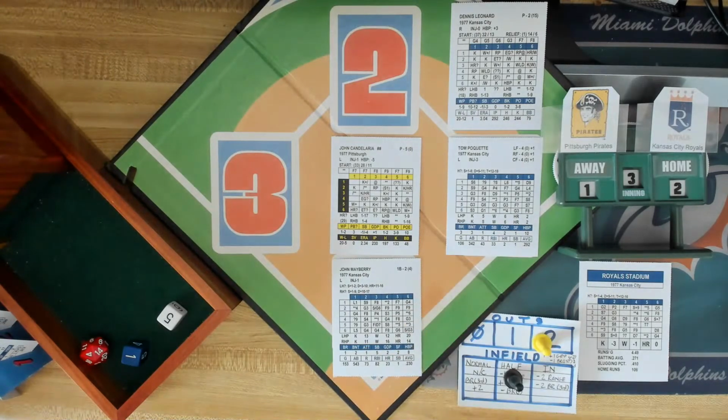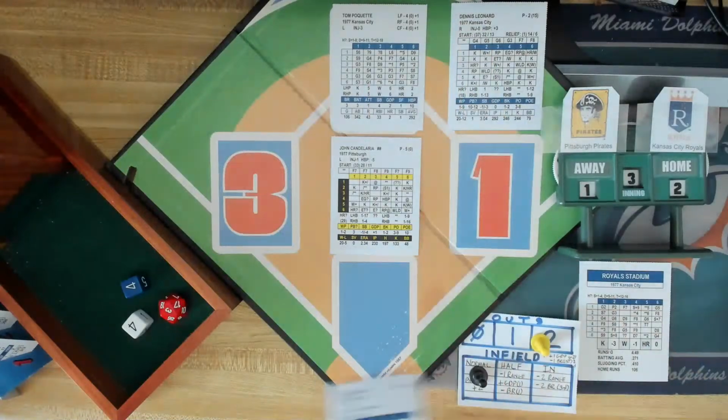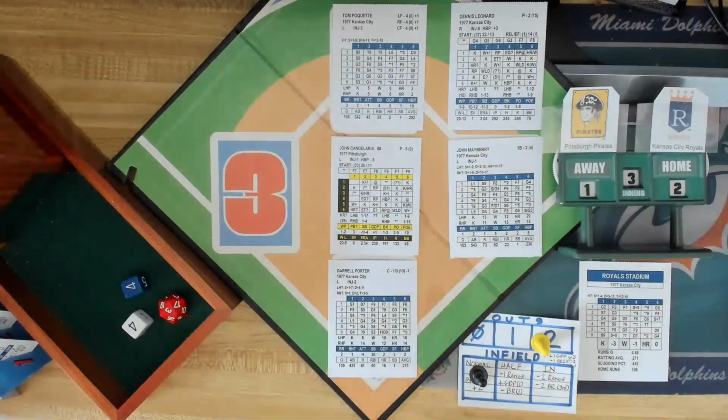Next up is John Mayberry, now with 2 outs. Strat roll says a 9, nothing happening. Candelaria's pitch, 4-4. Hit by pitch, that 3 is going to be hit. He hit Mayberry. Plunk. Ouch. And with an 8, -5 is a 3. So he hits Mayberry, and not what you wanted to do there. That puts runners at first and second for Darrell Porter.